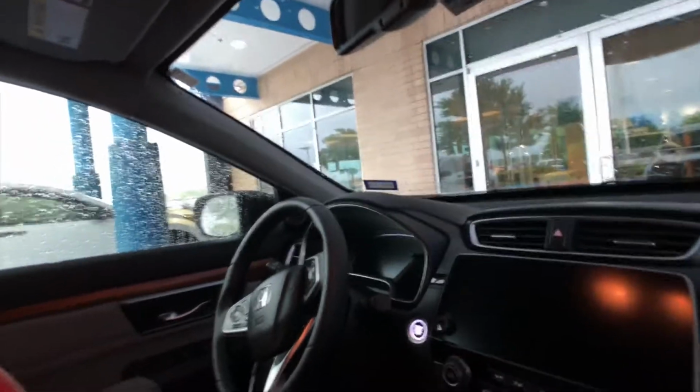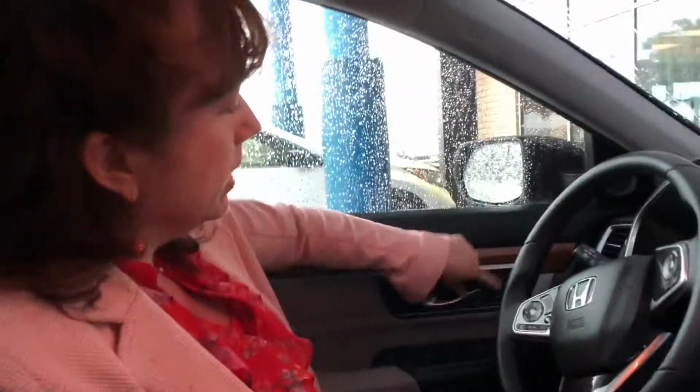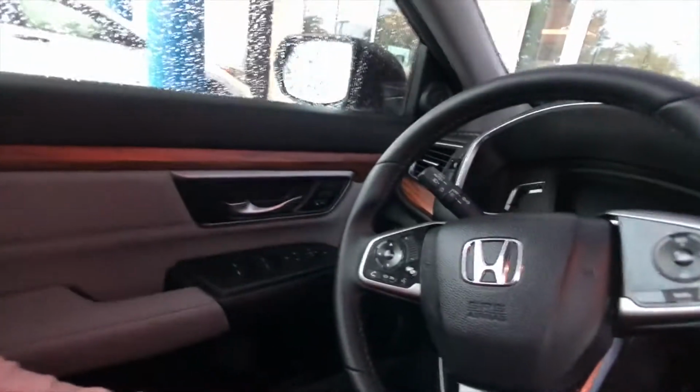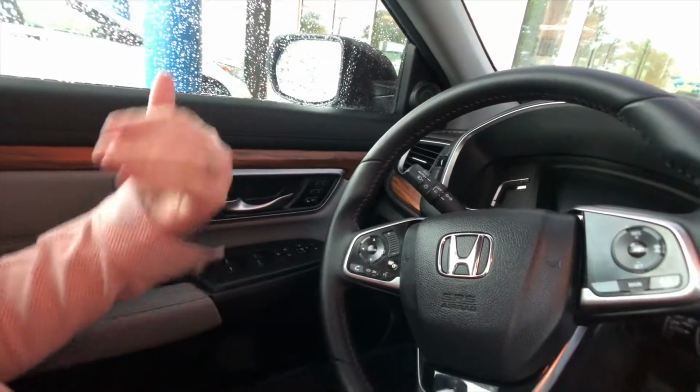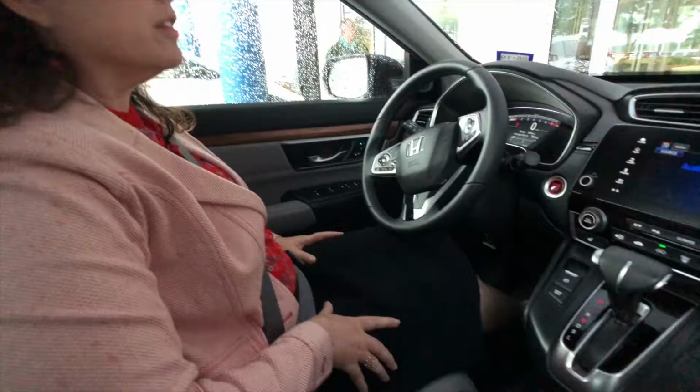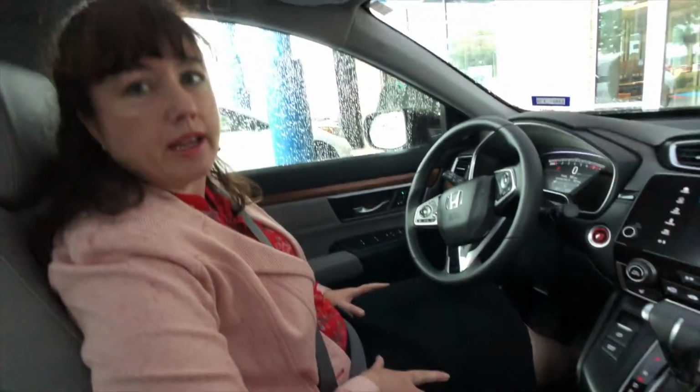Roomy. It feels big inside, but the outside doesn't. One of the features we like a lot is the two settings for this driver's seat. So I can set it the way I like, he can set it the way he likes, and whichever key fob opens the door, it adjusts to that person's setting. This is the touring package.